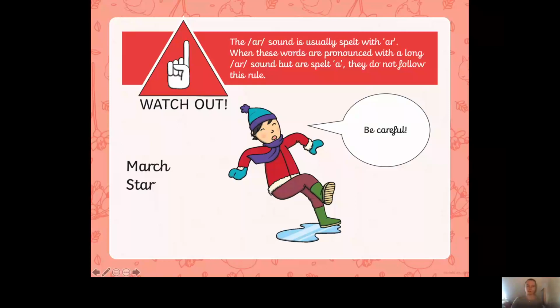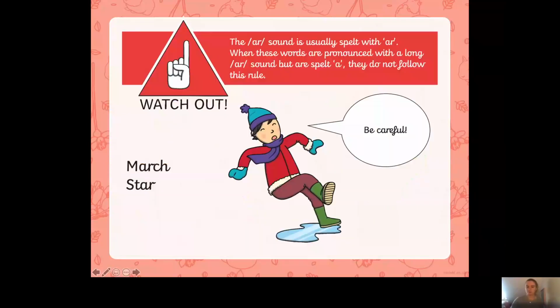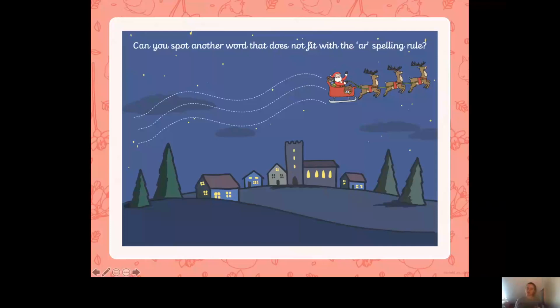Now, with these words, our common exception words for this week, if you say them with the phoneme R, if you use a long A, you actually don't have the grapheme AR, you just have an A. So make sure if you say them with the long A that you don't spell them with the grapheme AR, you just need an A. Okay, so as I just said, some people say them with a long A with the phoneme R, but this does not follow the normal rule of writing it with the grapheme AR. We just use an A. Now, can you spot another word in this picture that does not fit with the AR spelling rule?